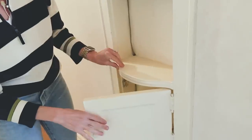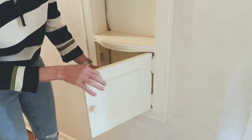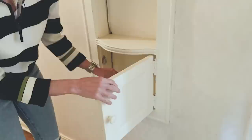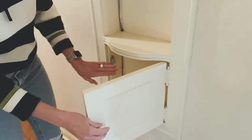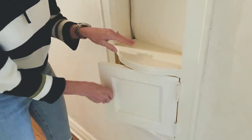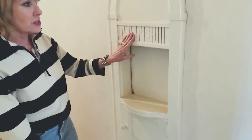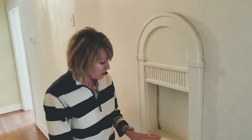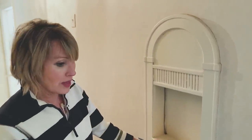This is where the phones used to be. It's pretty cool. We always kept a flashlight in here. It's a cool place to have your phone chargers. But this was where your phone book would be, and then your phone would be right here. And this phone may be somehow connected to the doorbell. I'm not really sure. But it was a fun little vestige of that era.